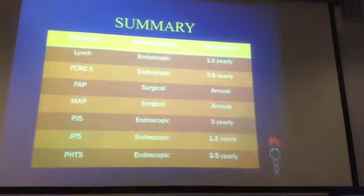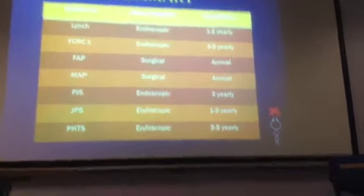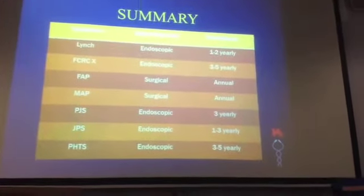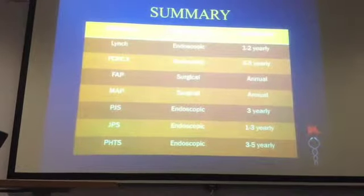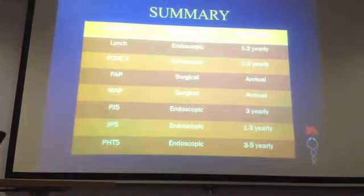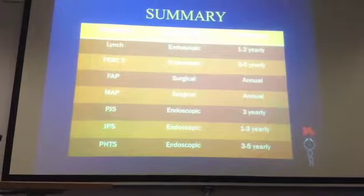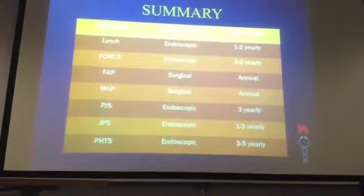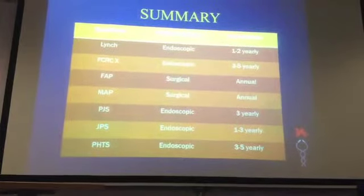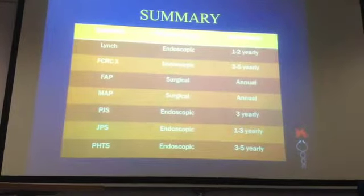So I'll whiz through, hopefully in a timely manner. This is just a summary slide to give you a flavour. Of note, for MAP and FAP, predominant management is surgical. For those that aren't, annual colonoscopies. For all the other syndromes there, the primary management is endoscopic. The surveillance intervals are on the right.